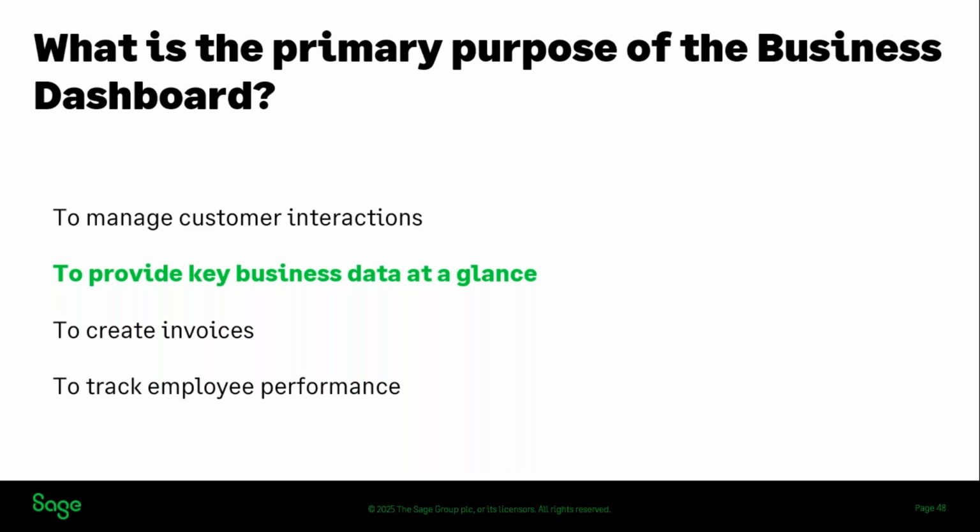So the first one was, what's the primary purpose of the business dashboard? And it is to give key business data at a glance. Okay, so it's that really high level information. Just want a quick glance at my data, see where my business is. That's what the business dashboard provides you with.